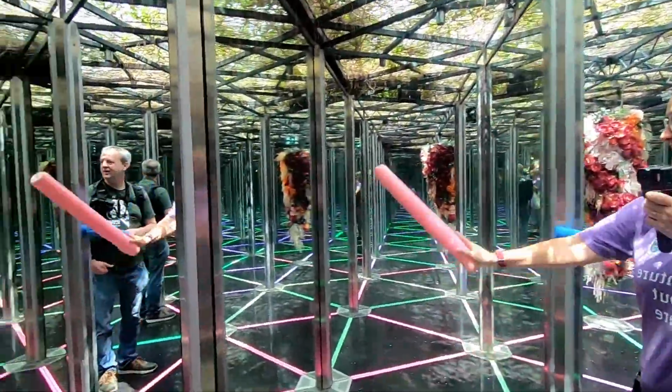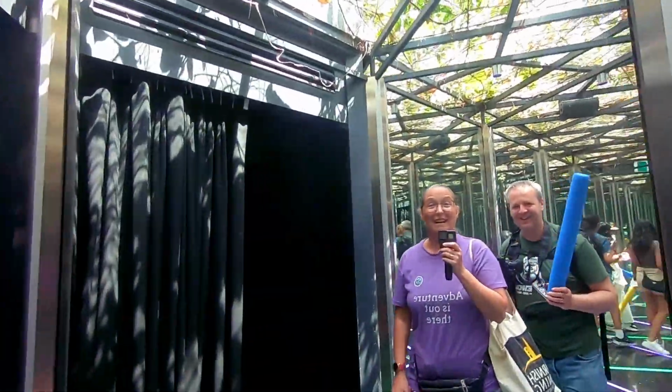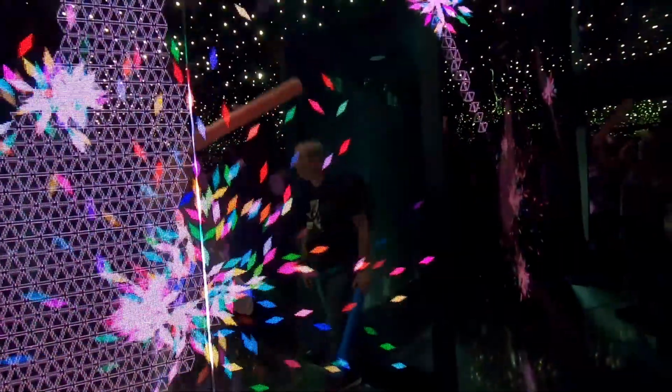This is great fun. That's a mirror. Oh, there we go. That's a mirror. And we've made it. That was great fun. Oh, look, it's responsive. See, look. That's me. It's like being in the middle of a kaleidoscope. And that was the mirror maze. And I'm going to say it again, we're in an airport.